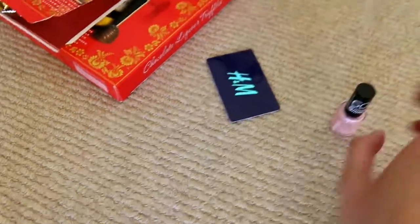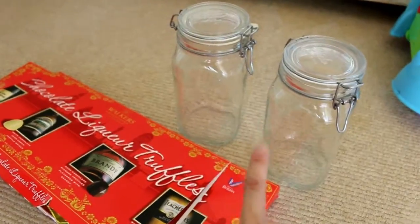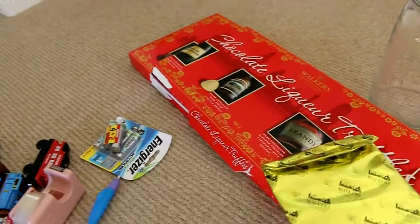That's my new nail polish I bought, and H&M vouchers, it's mine. These jars, I don't want them anymore, so they're going to go in the donation box. And these are some chocolates that we didn't finish eating that my in-laws bought us, so the box can go in the recycling and they can go in the kitchen.